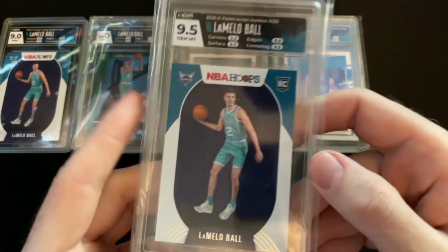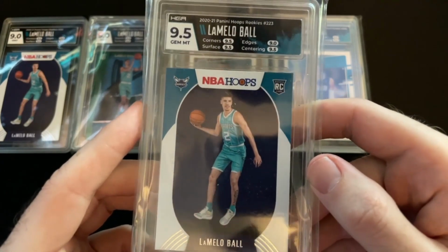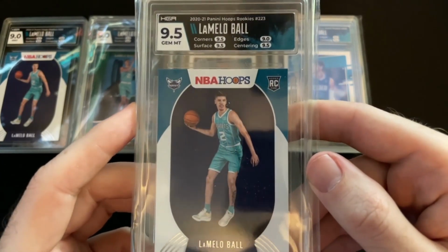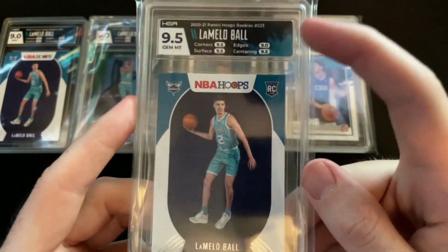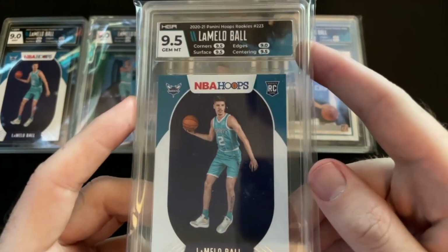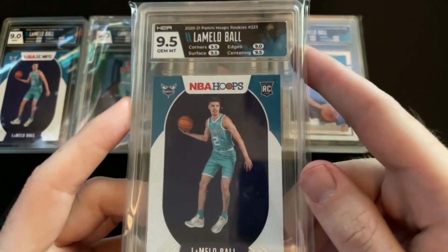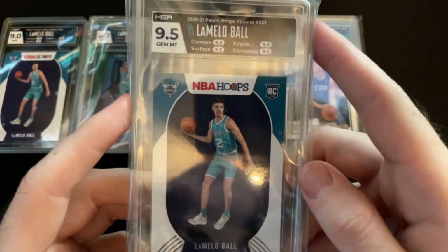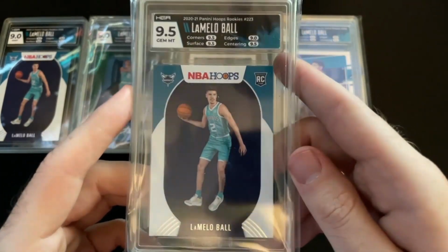9.5 gem mint. Here we are. We have 9.5 corners, 9.5. We got our first 9.5 surface, I believe. Centering 9.5, and then edges 10. So we got no 10, or excuse me, 9 on the edges. We got no 10s on any of these, on any of the grades, but in terms of the subgrades, but still nice looking. I'm glad we got one 9.5 at least.